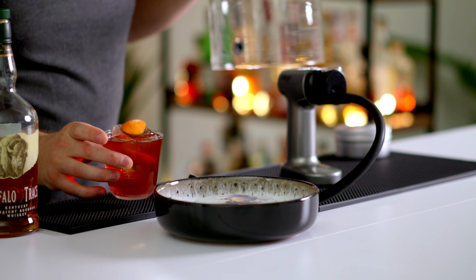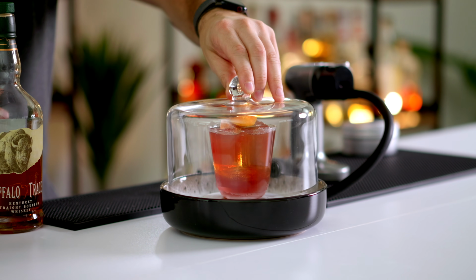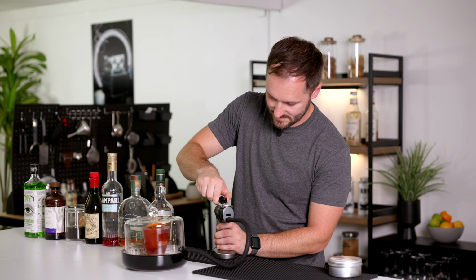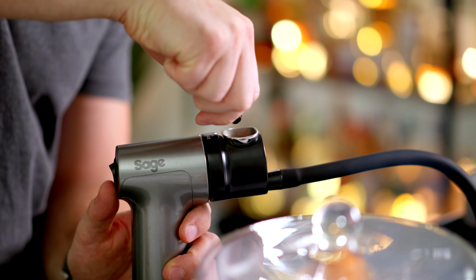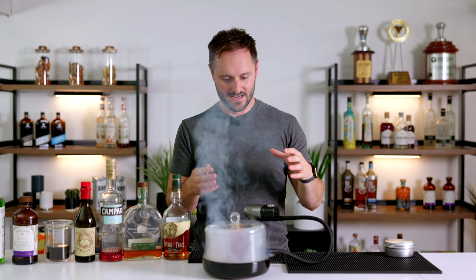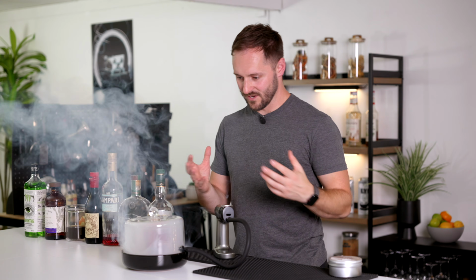So in with the cocktail, on with the lid, put your little smoking prawn through the little hole. Then we can light this just to get the smoke filling up that cloche. And as you do this, it obviously looks very cool. The drink just takes on a little bit of smoky aroma. It's not too overpowering. Ideally, you don't really want any leakage. These don't fit quite perfectly, but it's a cool looking presentation.